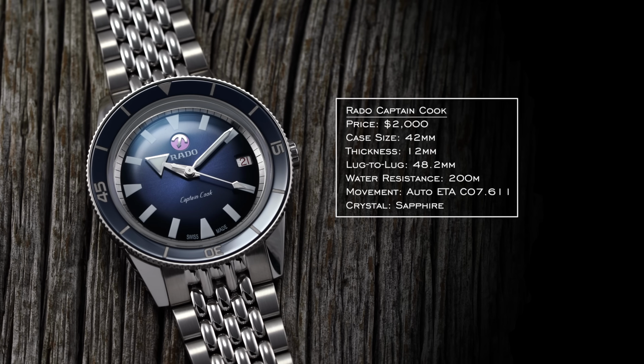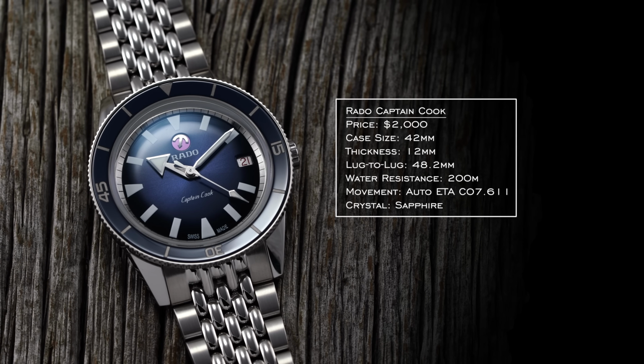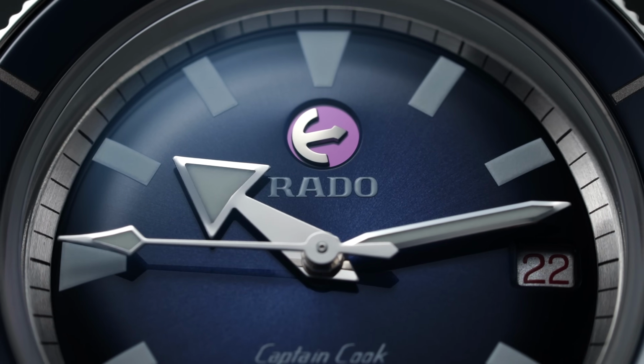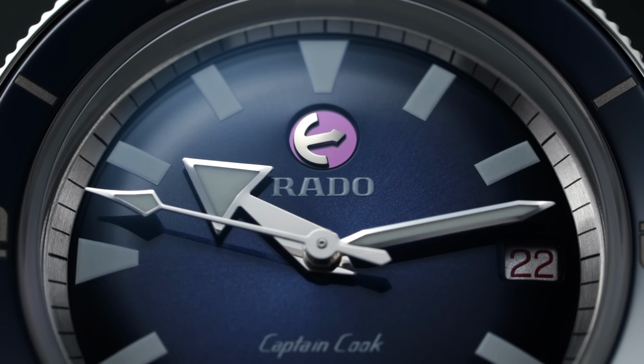200 meters of water resistance, ceramic bezel on these watches as well, 80-hour power reserve, and I also just love the anchor logo at 12 o'clock that will rotate as you wear it throughout the day.